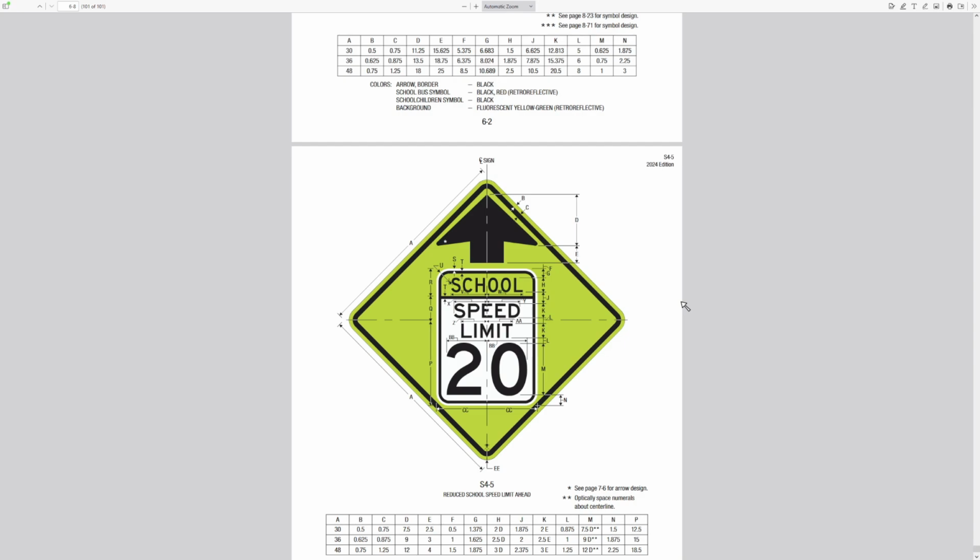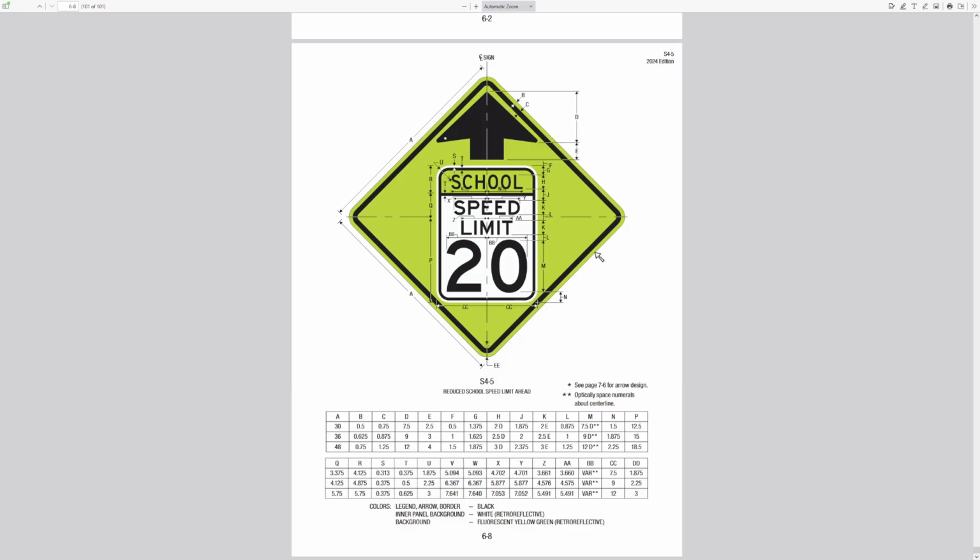I feel like I could see this being useful. You know, a bit cramped for the words, but definitely pretty good. And that's all.